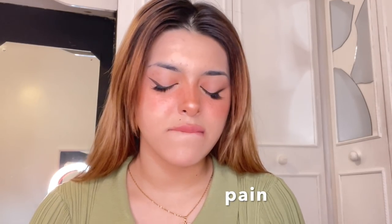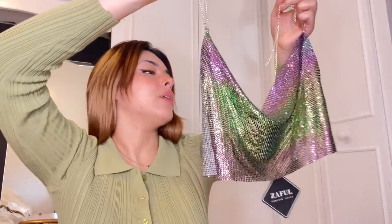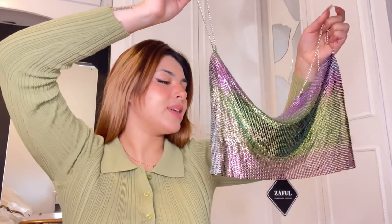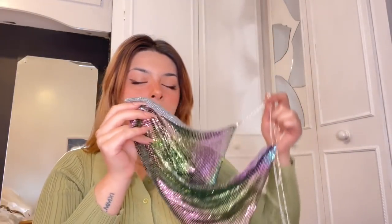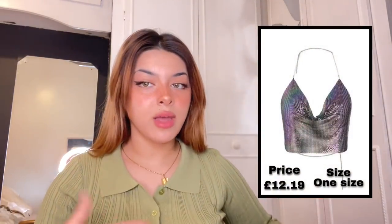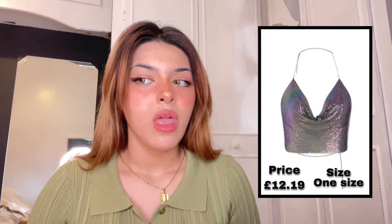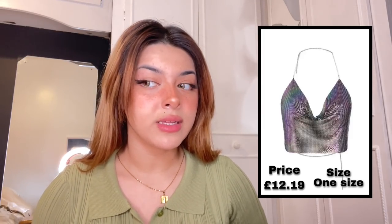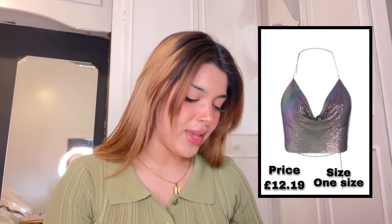Okay, so this is the top. Yeah, so that's the top. My boobs were just like, no. My boobs were like, no. Yeah, it is one size, so you can't really get a larger material. I wish this was longer. I wish the length of this side, this way, was longer, so it would actually cover something. But no, I might try it with nipple covers or a strapless bra, but I really doubt this will fit me in any way.